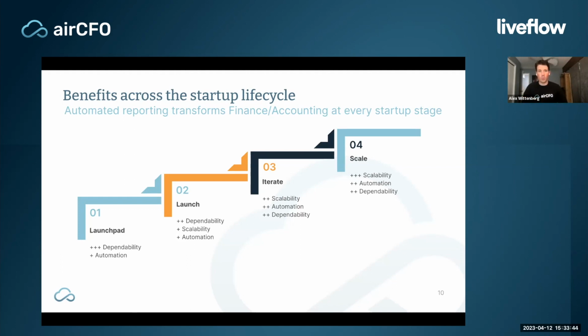As you start to move through your startup life cycle, I would say the types of benefits that you receive from automated reporting shift slightly. I think scalability becomes much more important, obviously, once you get to that scale stage, for example. But across the startup lifecycle, there are major benefits to putting this type of a tool in place. We work with clients all across this spectrum, and we find that while the benefits might be slightly different depending on where the company sits, they are very real in every case.